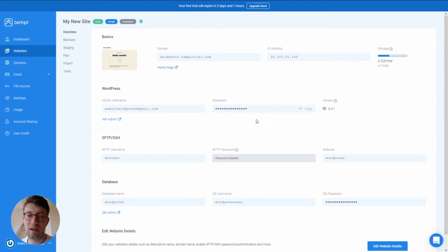The previous server is there and all the details you need to access this actual website. As you can see here, the storage, there's only 6.2 gigabytes free of your 10 gigabytes of space, and that is because Templ also installs the OS, the operating system that is needed to run WordPress within your space, so that's already deducted from this page. So you will have somewhat less space for your actual website.